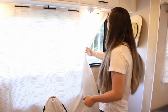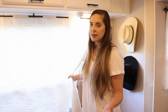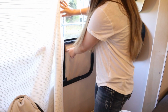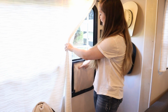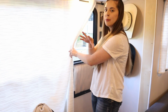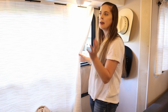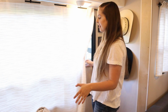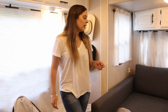And then for the windows, in the wintertime it gets really, really cold inside the RV, more so than a house, and it also gets very, very hot. So Tim got this reflective foam stuff and cut it to fit inside, and he's sewing fabric and putting stuffing in it to put in the windows for extra insulation. It keeps the sun out to keep it cooler in here, and in the wintertime it's added insulation. So all of the windows will have that when we're done.